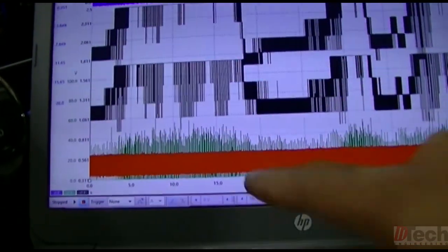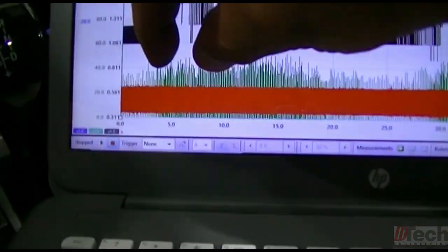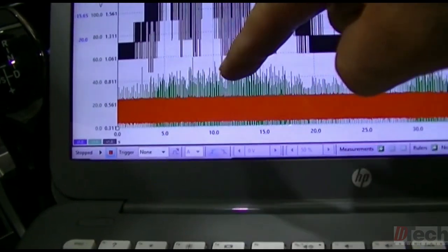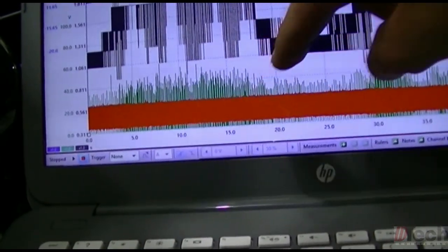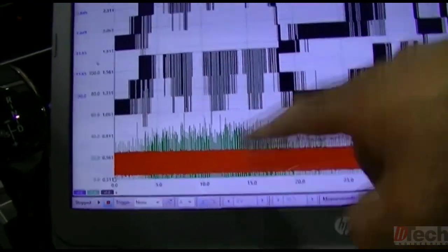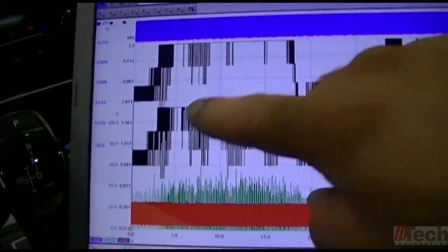Okay, so if you look at the green, when it starts to get more abundant, that's when I started to accelerate and drive. And then it came off a little bit. But you can see that pattern in the black channels here. This is bank two, bank one. And there is a difference there.